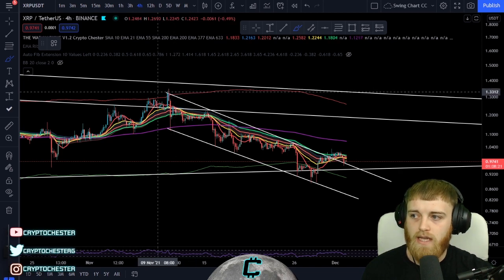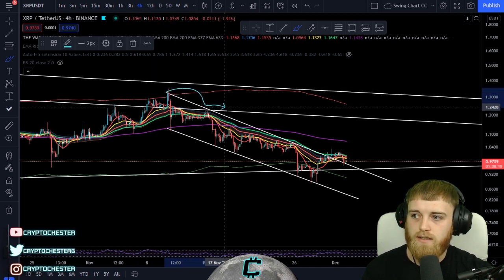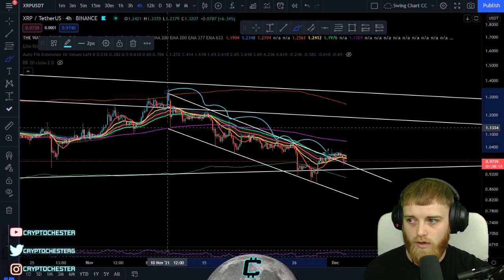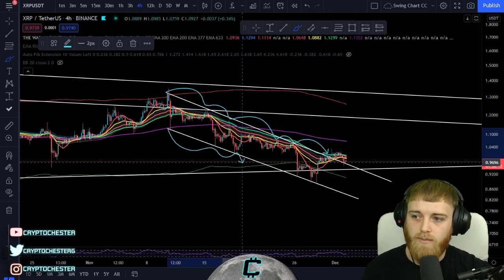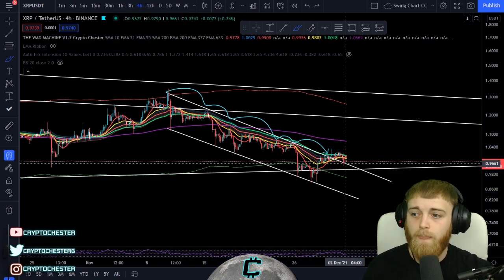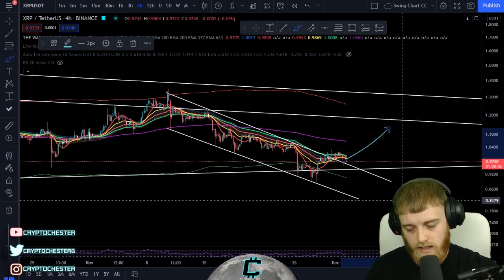What you can see here, you obviously have this high here. You can see the resistance coming down from this downward sloping resistance line here. Very, very strong. You can see the support from this lower side here, creating a parallel channel, guys. A parallel channel to the downside. Falling parallel channels usually tend to break to the upside, right?